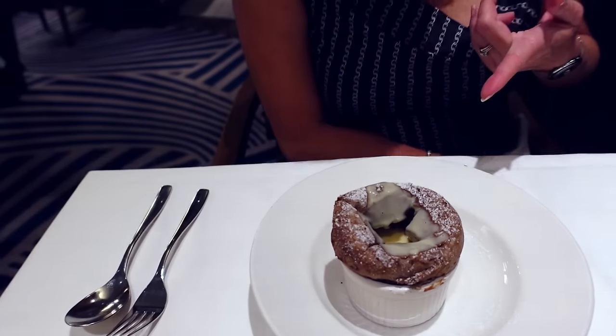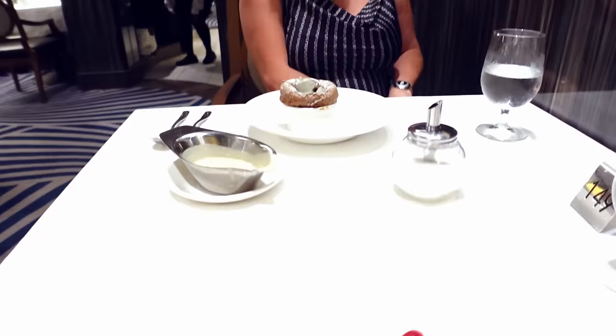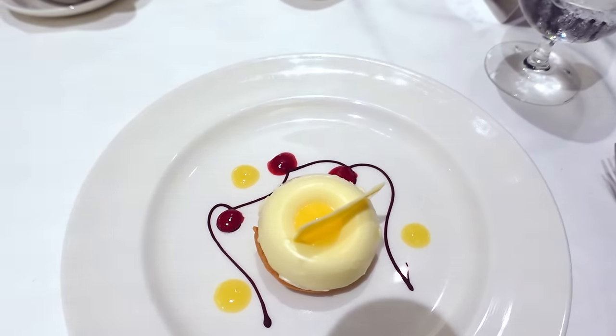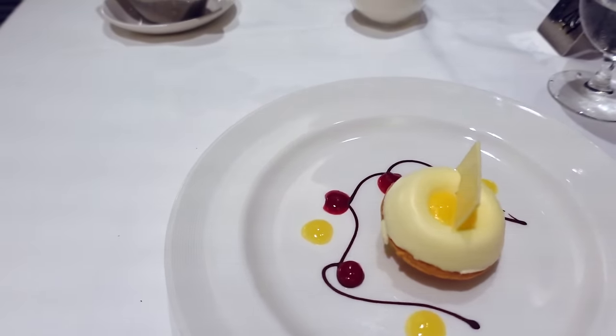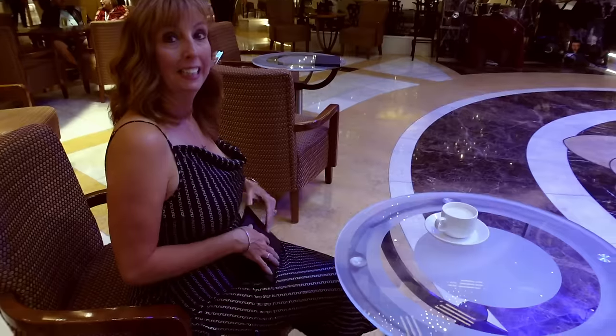So, let's start with you. I'm having the chocolate hazelnut souffle for dessert. And yours looks really pretty. Mine is very pretty. Yeah. I am having the sugar-free lemon cream pie. Yeah. Nice. My healthy part of my dinner. The presentation of it's very good.